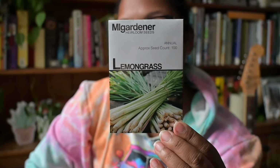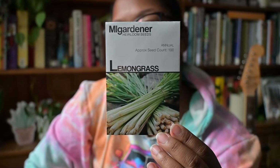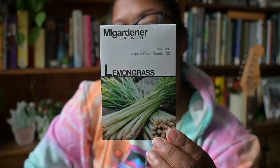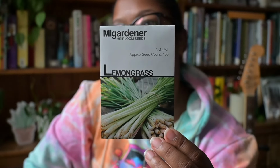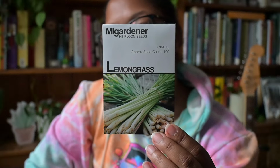Lemongrass. I grow lemongrass every single year. I love it. We use it for tea. We use it in cooking. I actually give it to the chickens too. They love lemongrass. It's such a good little grass to grow. By the end of the season, it's huge. And it germinates readily from seed.